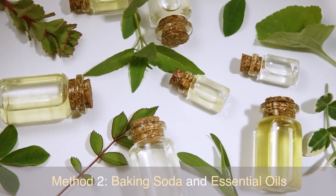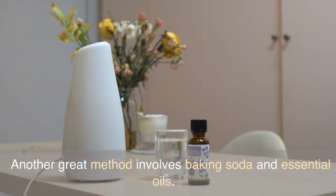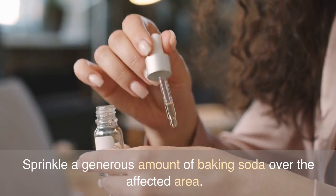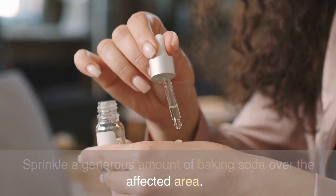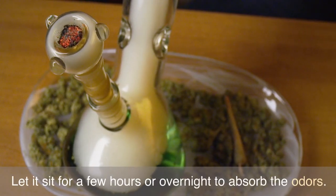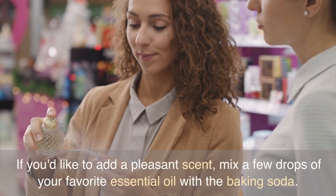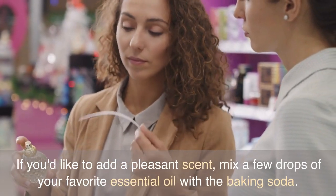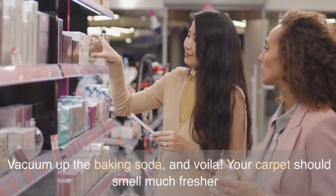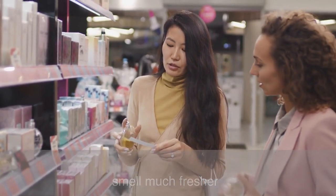Method 2. Baking soda and essential oil. Another great method involves baking soda and essential oils. Sprinkle a generous amount of baking soda over the affected area. Let it sit for a few hours or overnight to absorb the odors. If you'd like to add a pleasant scent, mix a few drops of your favorite essential oil with the baking soda. Vacuum up the baking soda and voila! Your carpet should smell much fresher.